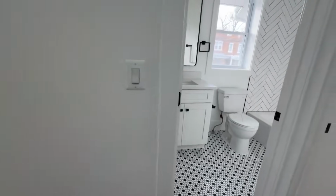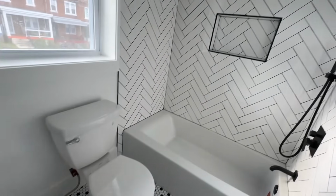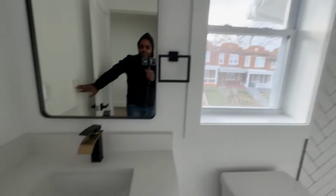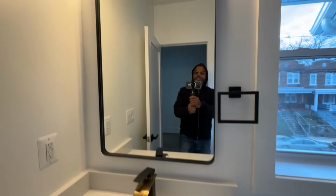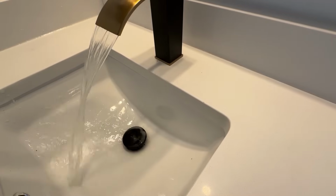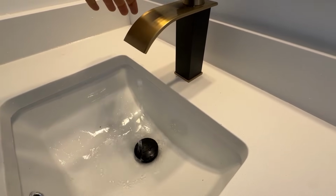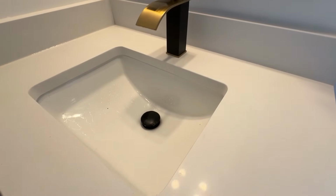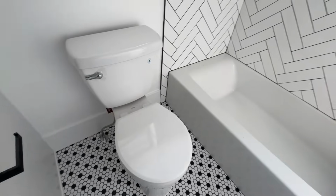All right, here we go with the tiles. We got the chevrons going. That's pretty cool. I hear a fan on. Somebody left a fan on. There we go. Let's turn on the light. Hey, I like that mirror. It's big. Whoa, oh, snap. There's some air in the pipes there. The water hasn't been turned on in a while. That's what happens. All right, we're good. I thought I heard something. Got our toilet. It's a cool little bathroom.